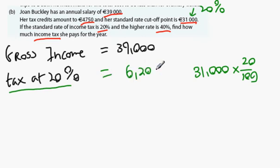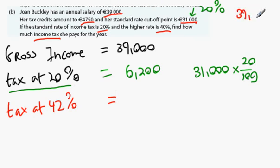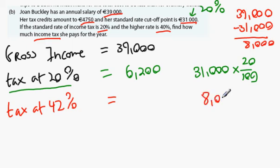Okay, next part here is going to be your tax at 40%. And your tax at 40% is basically, we have to find out how much money we earn more than 31,000. 39,000 minus 31,000 is 8,000. So you earn 8,000 euro more than the cut-off rate. This means that this 8,000 euro is going to be taxed at 40%. 8,000 multiplied by 40 over 100, and you get 3,200.